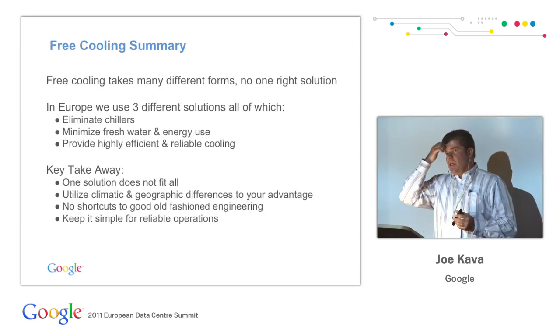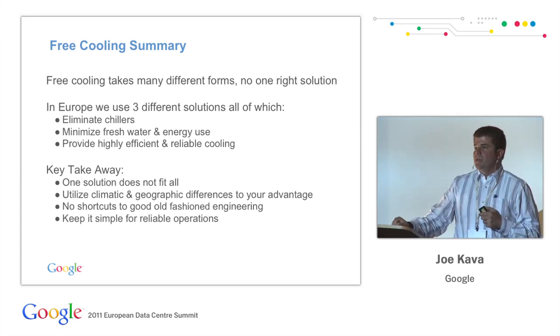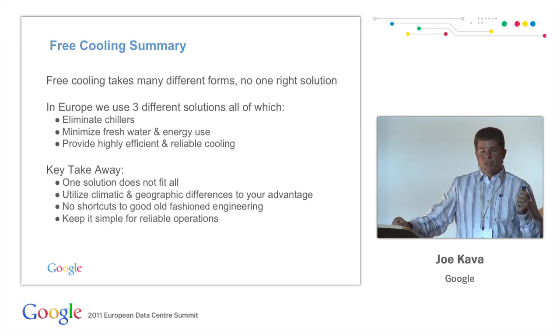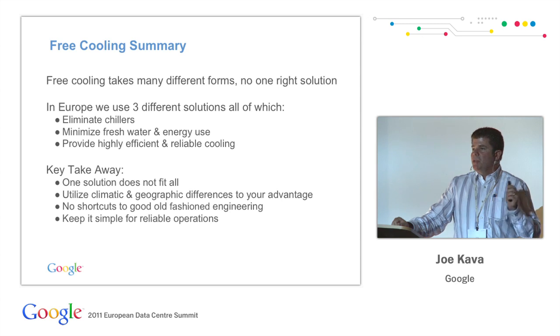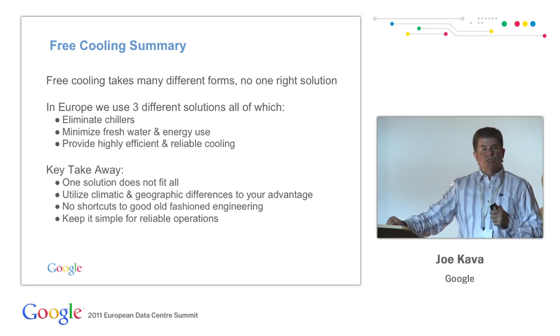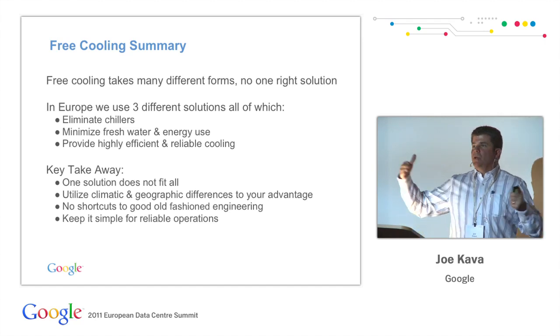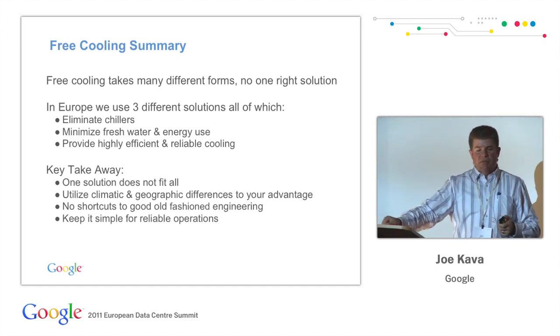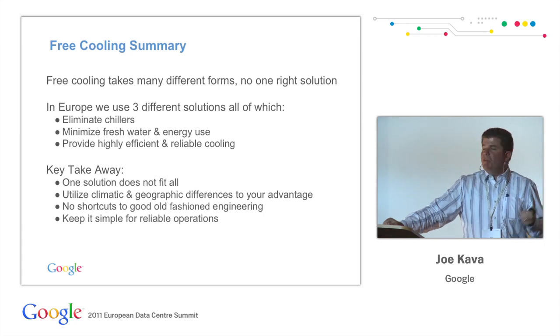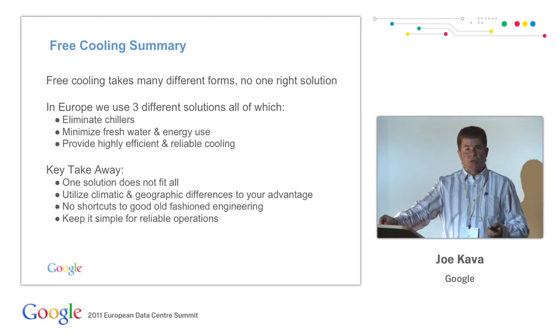So I wanted to summarize: free cooling is very important to us. We believe in it, but there's no one right answer. I think you need to really look at the opportunities that you have before you based on geography and climate. Don't be boxed into one solution, and think of how you can maximize for the long-term total cost of ownership of this system. All three of our systems are completely different designs. They are all 100% chillerless, and they all employ highly efficient and reliable cooling methods based on those local environmental conditions.